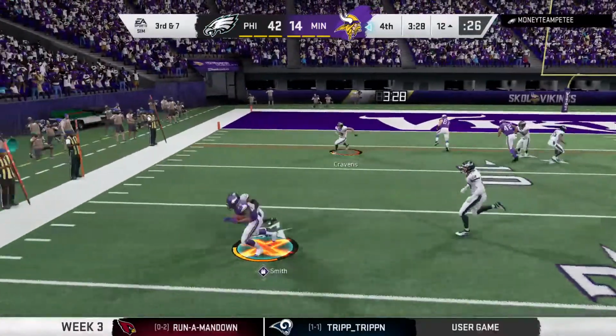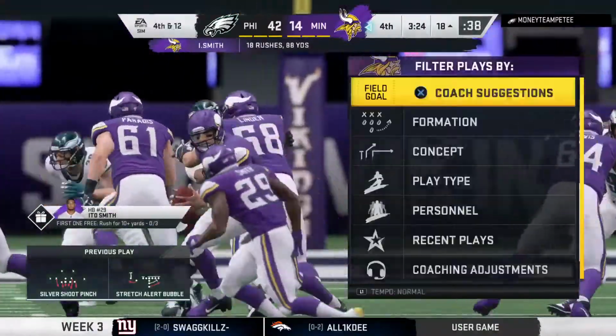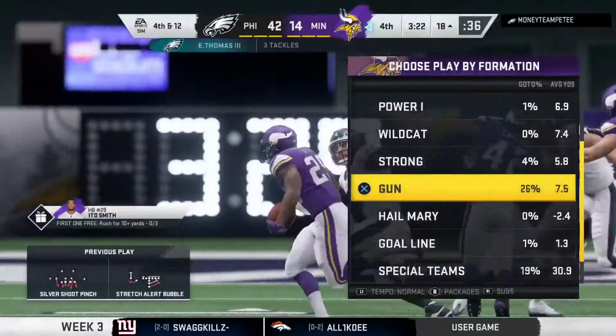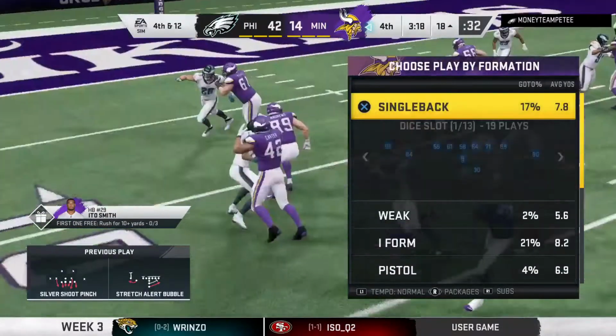They'll run it now with Smith, and they're going to lose some on this play. Being knocked back to the 18. He lost a big chunk, 6 yards there, and it leads to 4th down.